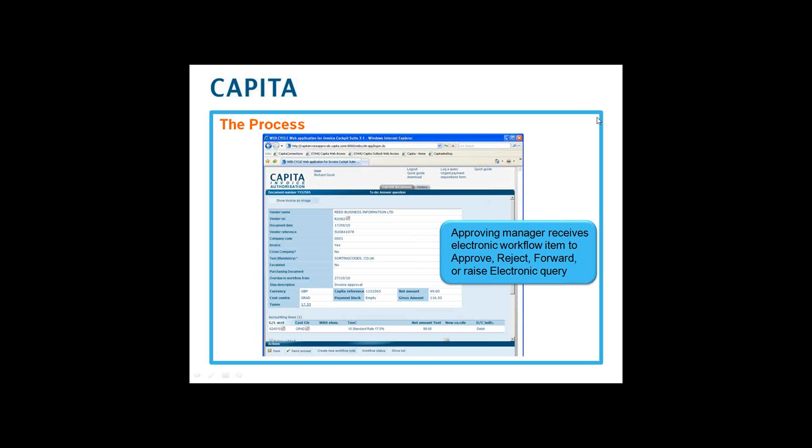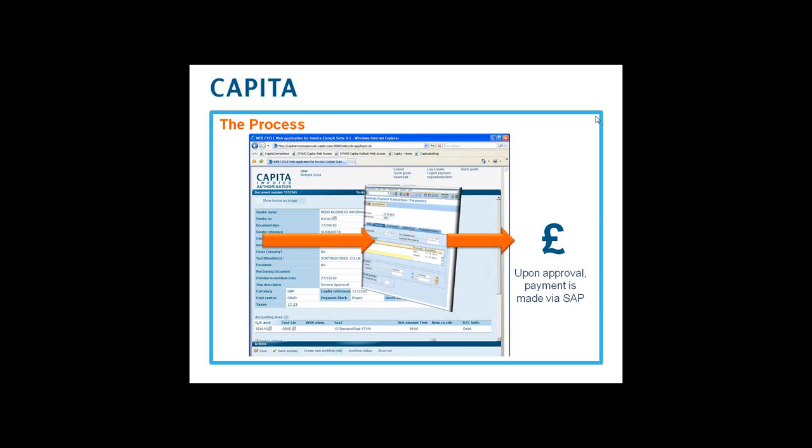The web page, as I alluded to earlier, allows the approving manager who's received the electronic workflow to approve, reject, forward, or raise a query. The system also allows the adding of notes, so you can add a note before you forward it on to someone to let them know or pass on a message. Once they've approved, the document is then posted to the ledger. So that's when we get our credit in our trade creditors on the balance sheet, our debit into the P&L.